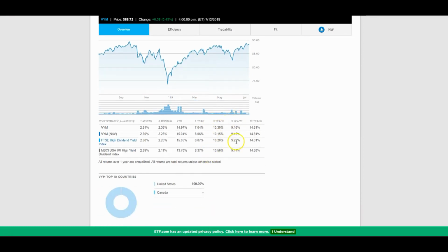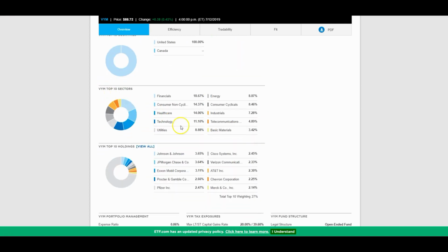On average, this one's a little bit lower than the others, but it's getting on average about 9% a year, which is still good. Like I said, you want to stay in that 8 to 12% range. And if you look over here at the 10-year chart, it's even better. It's at about 14.8% return. Let's scroll down to the sectors and holdings. You can see this one's a little bit more diversified.